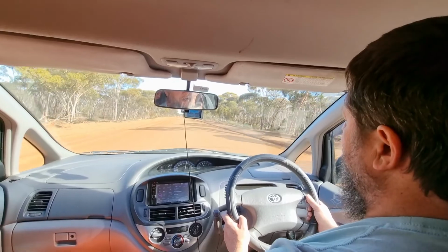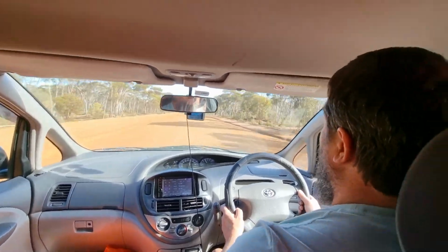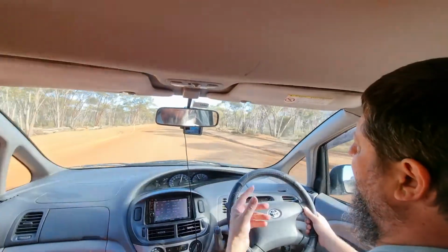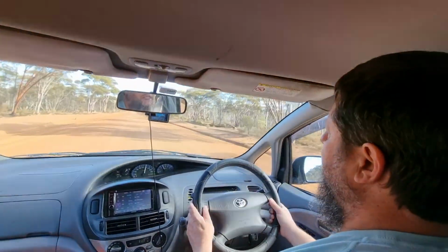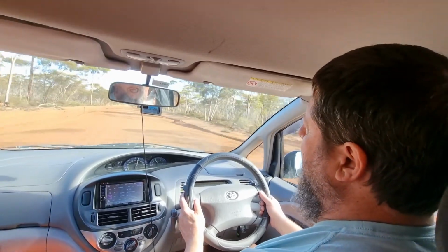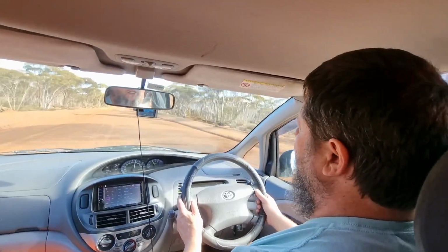Again, we just haven't seen very many cars on this road. I haven't seen any kangaroos or wildlife jump out in front of me either, so it's pretty desolate as far as that goes. But they did show at the beginning of this road that there were kangaroos and emus in this area.